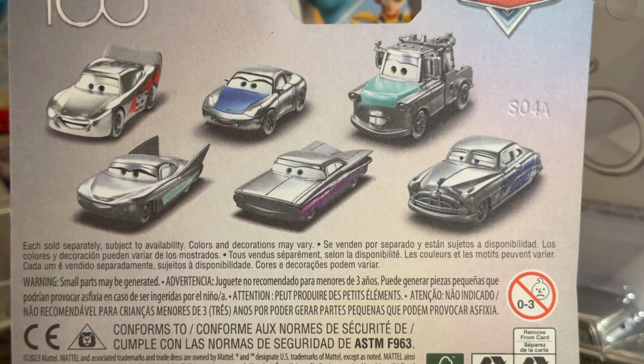So would I do him again? Well, he didn't get a Racing Red release. I don't know about that. Now, Sally, Lizzie, McQueen, and Mater did get Racing Red releases. So again, do you look at that and say, well, Sally kind of already got her attention there? Oh, what do we do here?